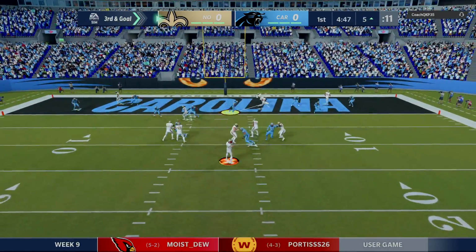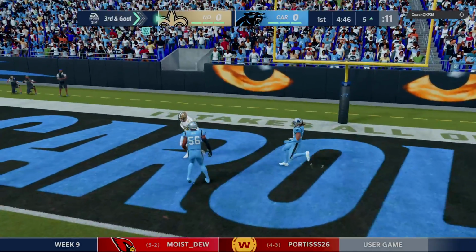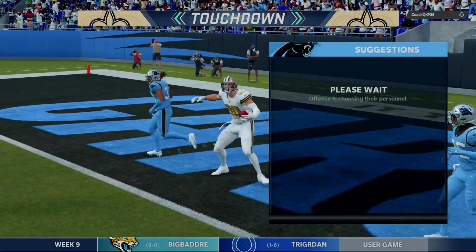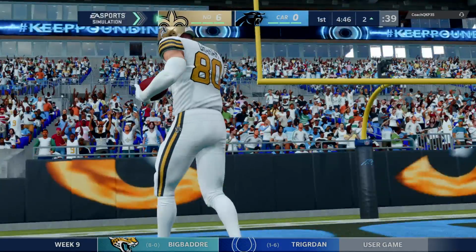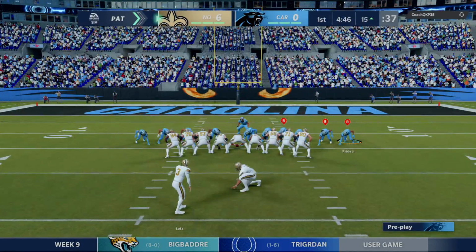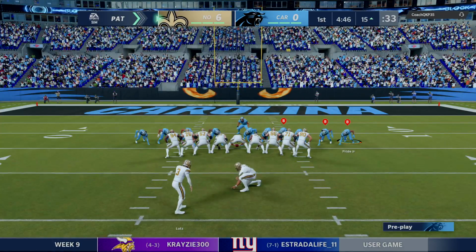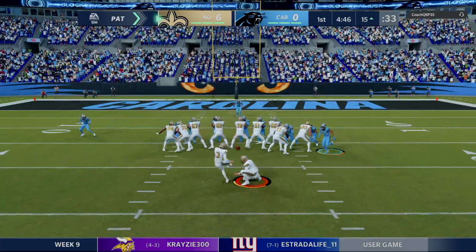Rodgers now on 3rd and goal. And he's got him. It's caught in the end zone. Touchdown, New Orleans. Number 80, Jimmy Graham. His 2nd touchdown on the season. And the Saints take it right down the field and score on the opening drive.